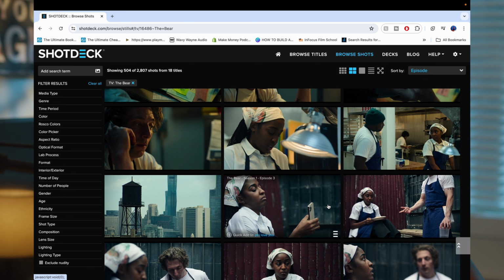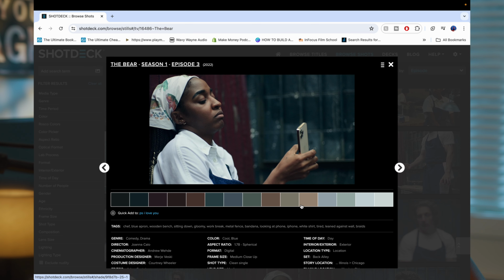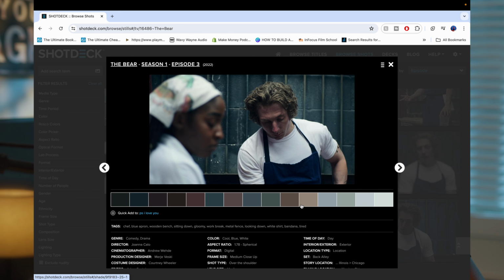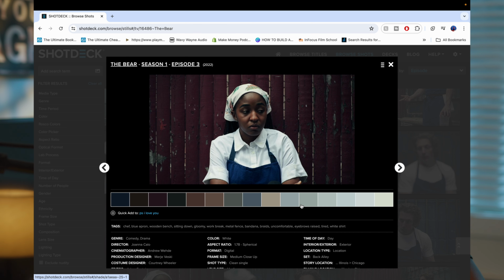This is a conversation in season 1 between Sydney and Carmy, and if you just look at how they were shooting it, this is a long take. And what they did here, they moved the focus, the rack focus between who's speaking, and we're back, and we're there, and we're back, and we're here, and that's just a conversation.